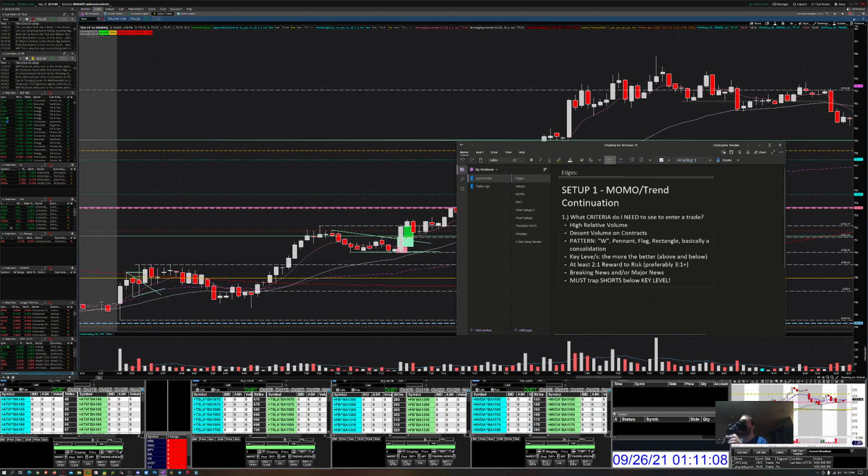For an edge, and then have a rule that I need at least. So let's take it a step further. So we can have mandatory criteria and optional upgrades. So we can say 2 to 1.